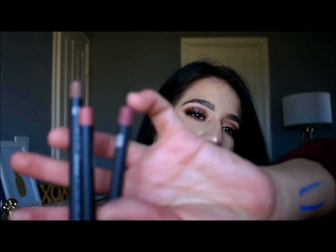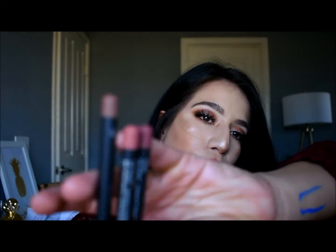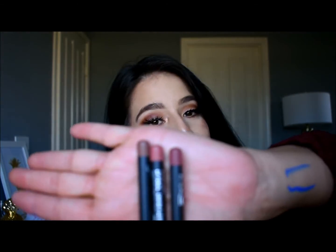Moving right along with pencils, I got 3 of the MAC pencil liners. I've been needing new lip liners because I don't really have much. So these are the 3 shades that I got. I got Oak, Boldly Bare, and Whirl. A deep pink, a light pink nude, and then a brownish nude. These are great for your everyday usage.